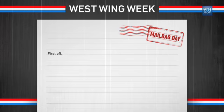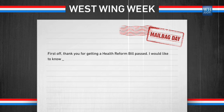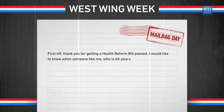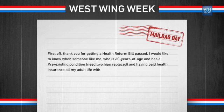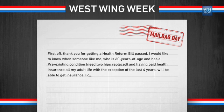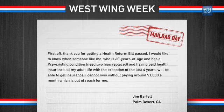Our next letter is from Jim Bartell in Palm Desert, California. Jim writes, I would like to know when someone like me who is 60 years of age and has a pre-existing condition needs 2 hips replaced, and having paid health insurance all my adult life, with the exception of the last 4 years, will be able to get insurance. I cannot get health insurance now because of the hips without paying around $1,000 a month, which is out of reach for me. To find out the answer to the question, we asked a genuine authority on the subject, the Secretary of Health and Human Services, Kathleen Sebelius.